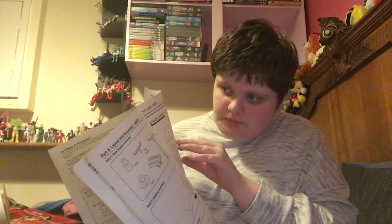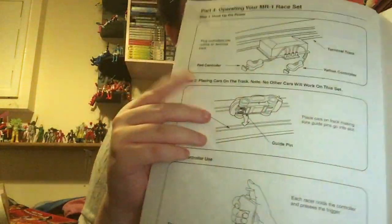No wait, that's part 3. No, this is part 4. Okay, this is part 4 actually. This is what it looks like when you put the bike on the track, with the remote control and the button. I don't know why it has a picture of a car, it's actually a bike. So yes, and that's the back. The instructions I will keep to go back in the box.